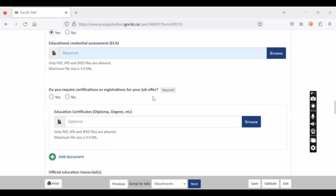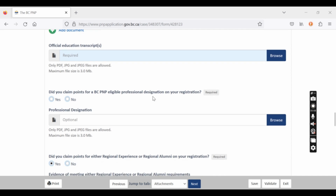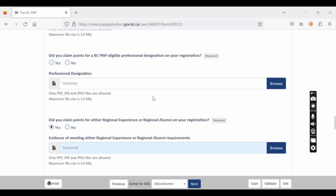So now let's see what other documents we need other than your personal information. So here is the eligible professional designation. In Canada, they have professional designations. If you are an engineer or an agrologist, you get a professional designation, so that's PEng or P.Ag. If you have that designation, then you can get 10, I think 10 or 15 points.